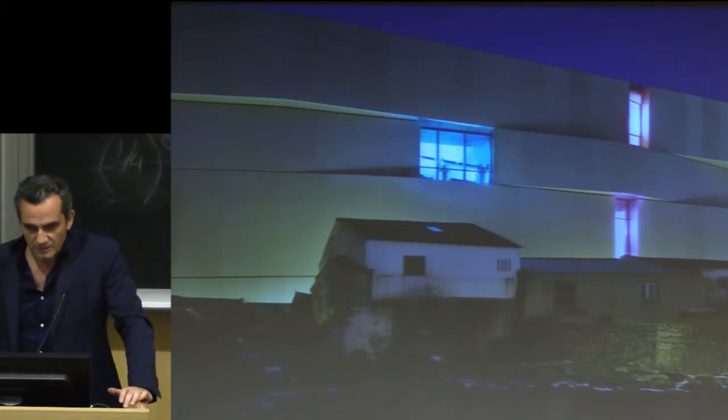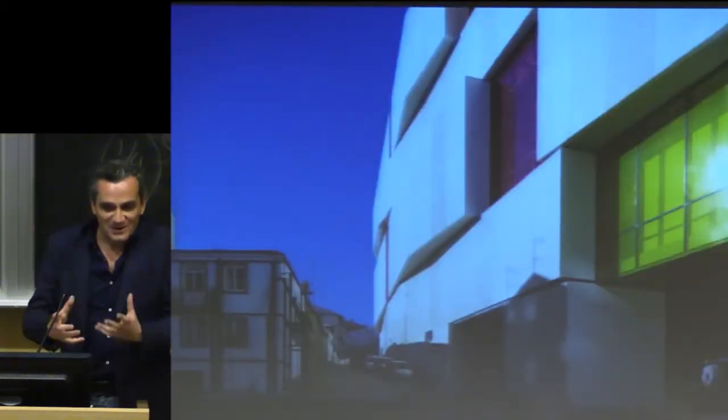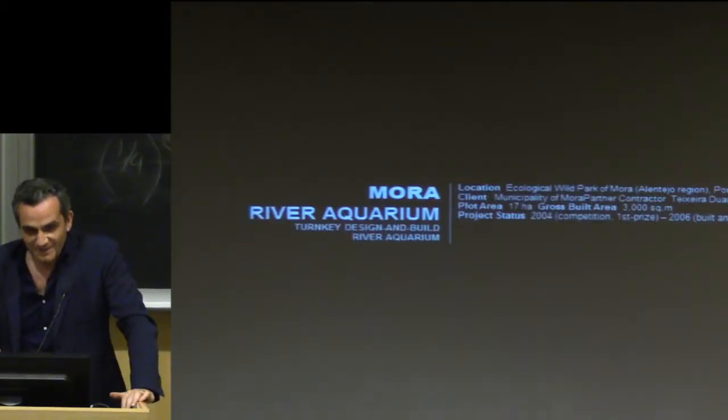Here you see the building from below. They're very striking views of the building. You will wonder about the scale of the building, how it works. It does.